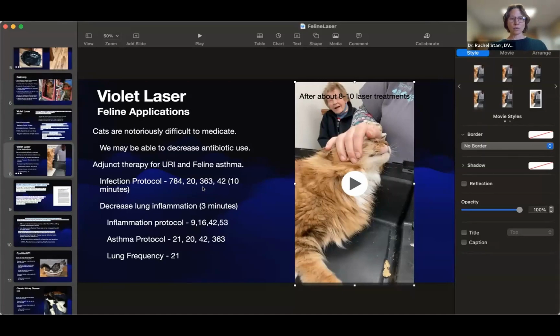And then when you're talking about asthma or upper respiratory infection, I would also use the inflammatory protocol. That is 9, 16, 42, and 53. What I use for asthma is 21, 20, 42, and 363. And then if you are just lasering the lung in general, the lung frequency is 21.